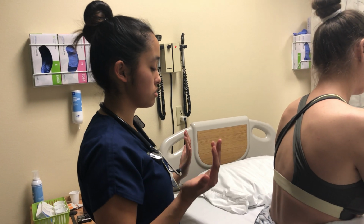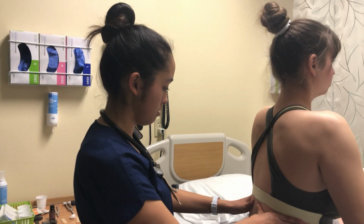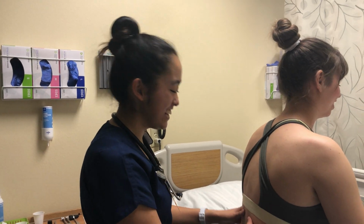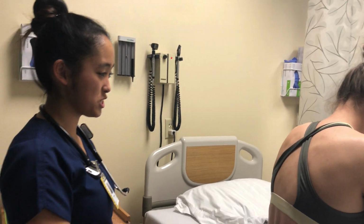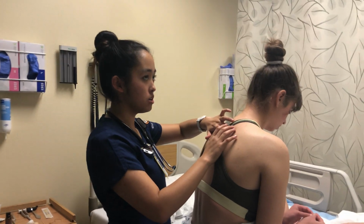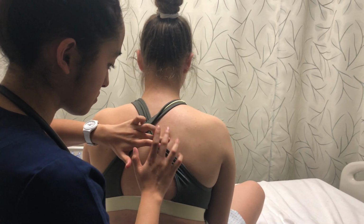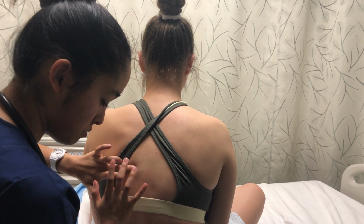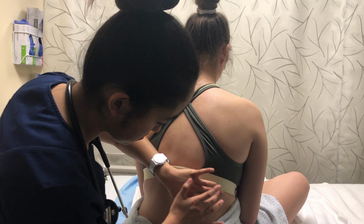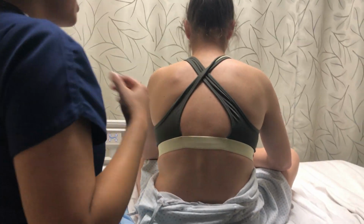And let's see. I'm going to do chest excursion. So go ahead and breathe in for me. Good. Breathe out. Okay. Sorry. It's okay. And the chest excursion was normal, like it was on the front. My hands spread apart evenly. And go ahead and percuss your lung region. Okay, everything sounds good there.